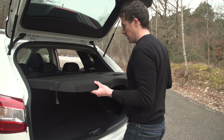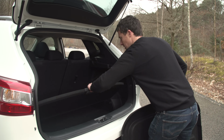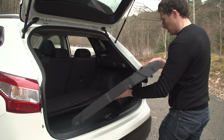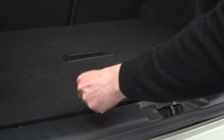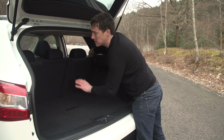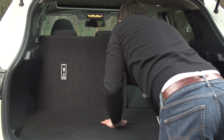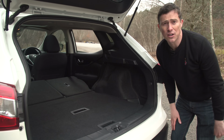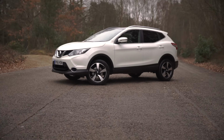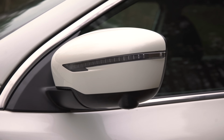There are a few things I like, such as how you can just pop the parcel shelf underneath the false floor, so it's out of the way if you need to load larger items, and it's quite easy to fold down the rear seats just from the boot here. There we go, and you get a nice flat load bay with no load lift to lift stuff over. There are some other interesting things about the Qashqai.